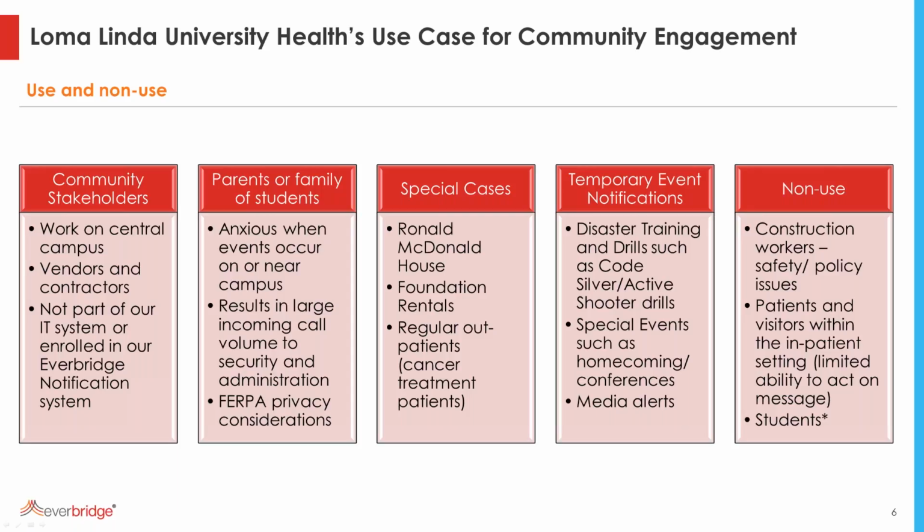We originally anticipated using community engagement in a number of areas. Like I mentioned before, we're undergoing a major campus transformation project, and we're anticipating thousands of construction workers on our campus within the next 3 to 6 months. We had looked at using community engagement to notify our construction workers if we had an emergency or disaster on campus. But in working with the safety officers from our contractors, we discovered that they don't allow their construction workers to carry personal communication devices like a cell phone, because if they're up on the tower setting I-beams in place, they don't want them receiving phone calls or checking their text messages when their undivided attention needs to be on the safety of the environment they're working in.